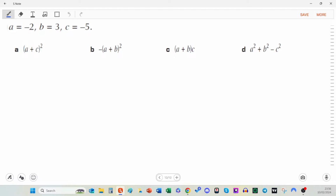Bit of substitution. All I can say with substitution is be careful with the negatives. And if you really want to be sure, and there are people out there that are always getting this wrong, use extra brackets. So if there's something that needs to be replaced, like A, give it its own bracket. Same as C squared. A is -2 and C is -5.